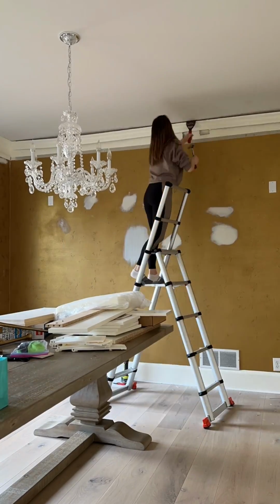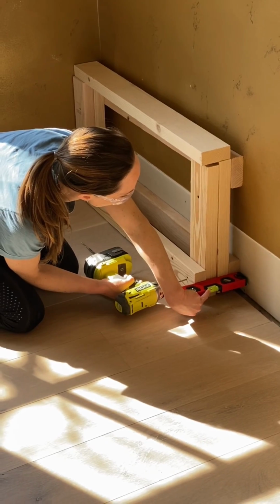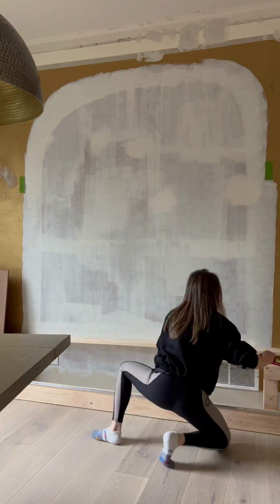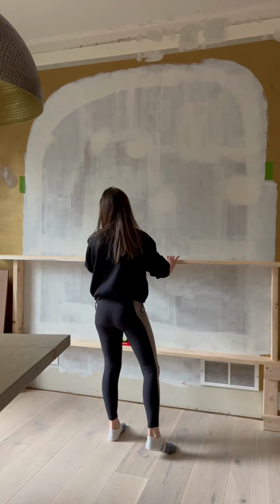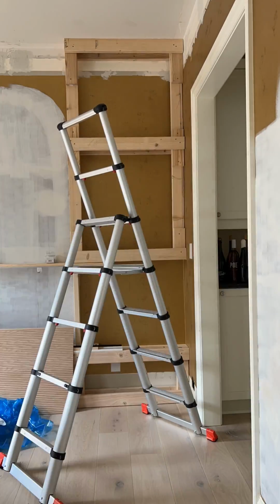This wall is the only wall in the house that does not have slanted ceilings, windows, or doors on it. It's the only solid wall that I had to work with for this statement arch that I really wanted to do. To get that arch, I actually had to build out the wall with the arch in it, and I wanted it to be functional as well.